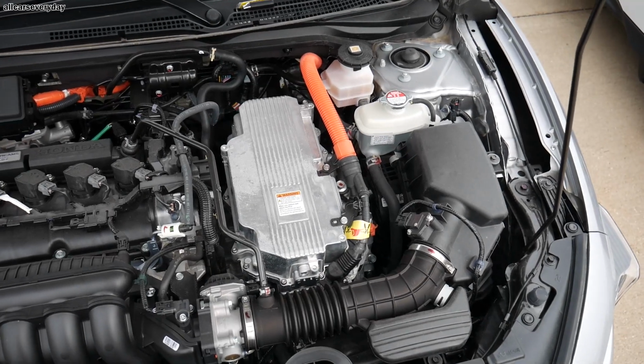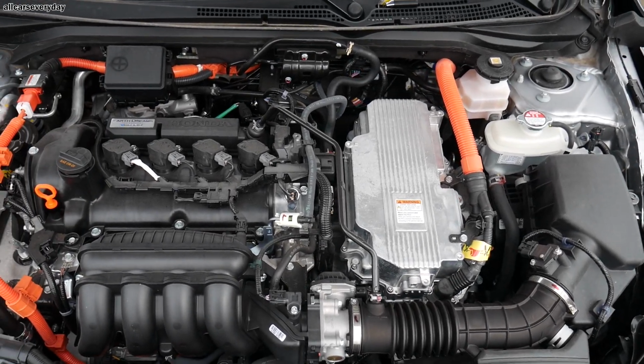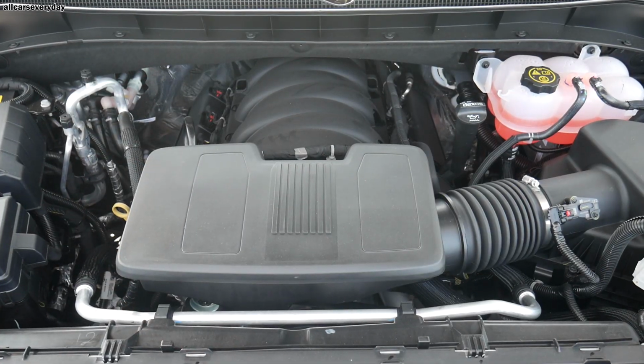In this category, we take a look at the engine, transmission, 0 to 60 time, and other performance features that are relevant to each vehicle.